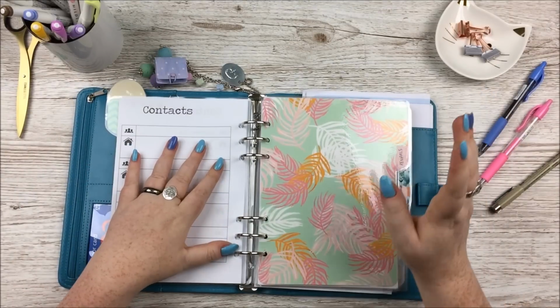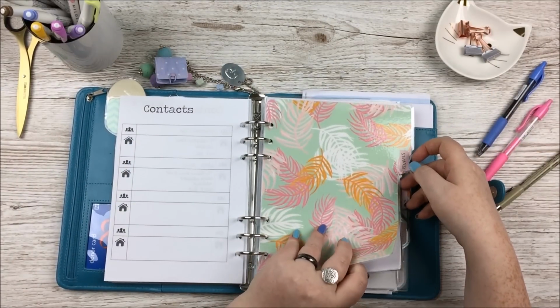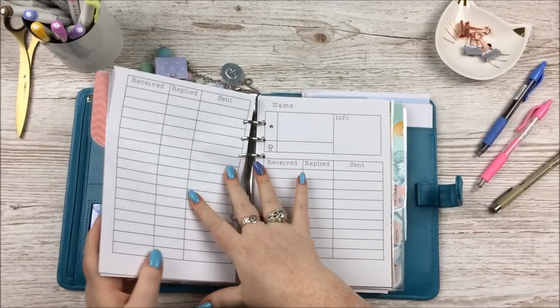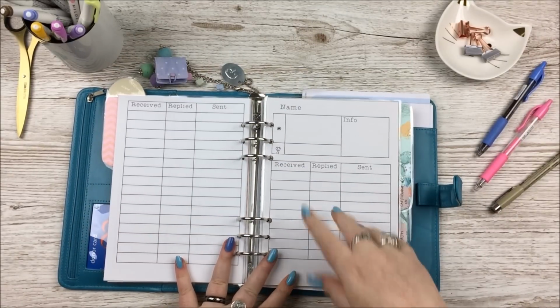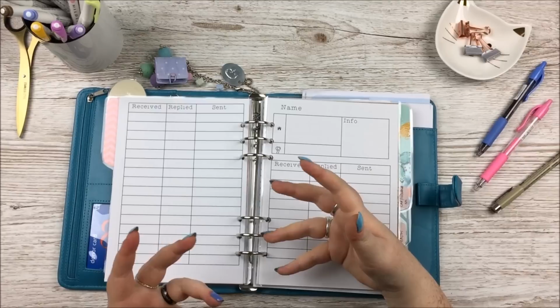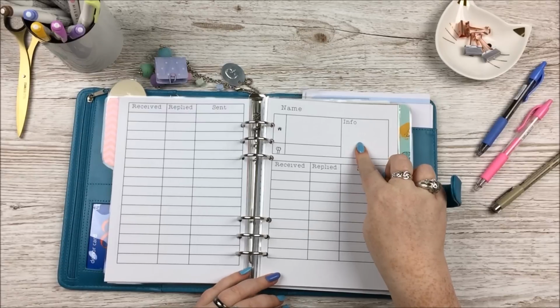The next section is a pen pals section, and again I am just going to have to look through here to get to a page that I can actually show you without showing you anyone's personal private information. There we go. So same kind of thing, I just knocked these up on Microsoft Word. Got name up here, I can put their address there, birthday there, info there. Things like some pen pals it's just letters, some pen pals I do flip books with, so you know that's what the info section is for.